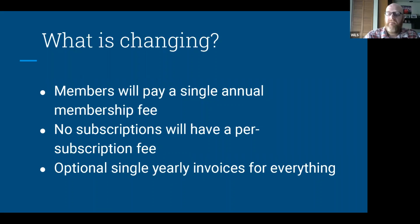And because every member will pay a single participation fee, there will be no per subscription fees tacked onto anything that you buy from WiLS, whether that's new or renewal. Rather, each transaction will count towards your institution's overall usage of the service, which is a factor in setting that annual fee. We're also offering to send you a single yearly invoice for everything that you get through WiLS, including your WiLS fee. And that could save a lot of time in processing and dealing with multiple invoices.